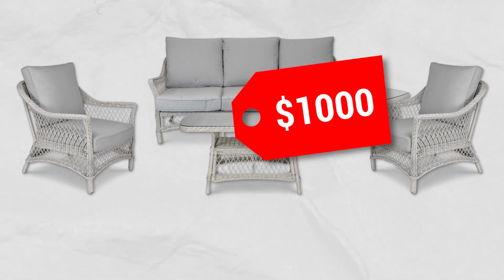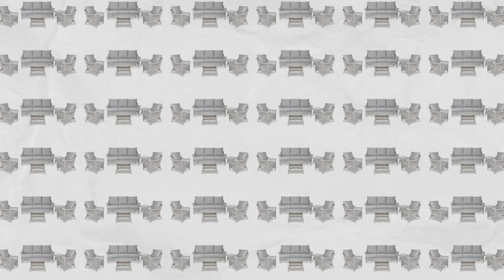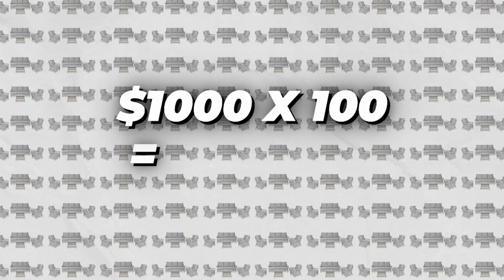The margins on them are really good because most people selling on Amazon don't have the money to cover $1,000 per order. Imagine you sold 100 of those. $1,000 times 100 is $100,000. Now, I'm not saying you need that to do the high ticket. You just have to keep that in mind. But I would say use a fine balance of both, depending on your budget and your starting point.